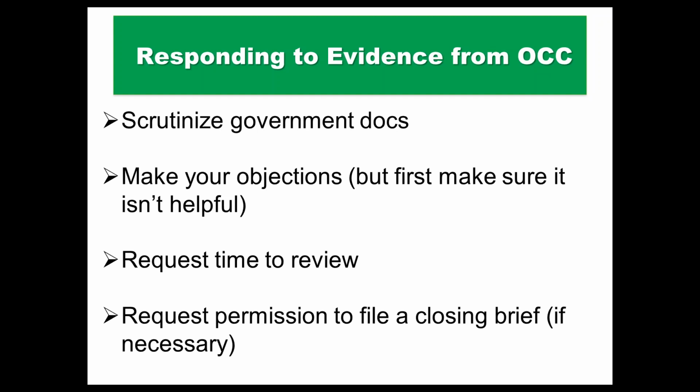And if this document suggests that your client said things that you think are inaccurate or that hurt your case, object to its admission. There you say, I haven't had an opportunity to review this document. I don't know its origins. The person who conducted this interview doesn't appear to be available for cross-examination. If the government wants to make the officer available for cross-examination, then I'll consider not objecting if I have the opportunity to cross-examine him or her. But barring that, I object to the admission of this evidence.